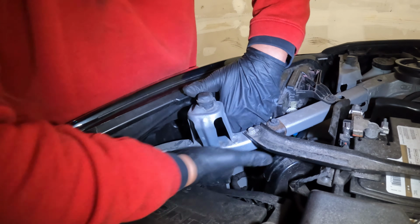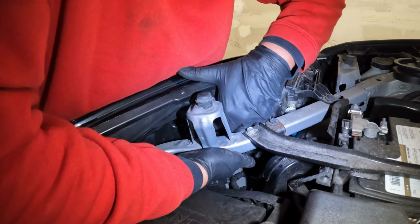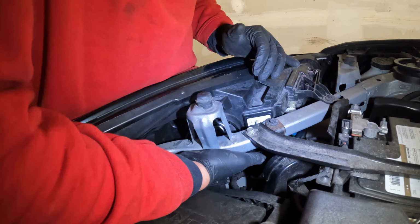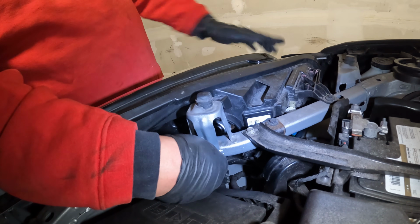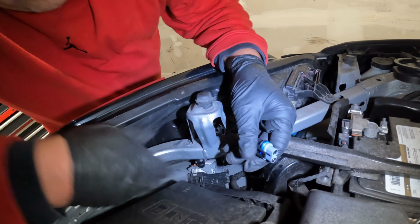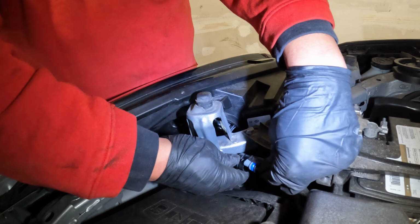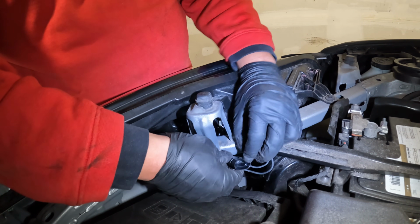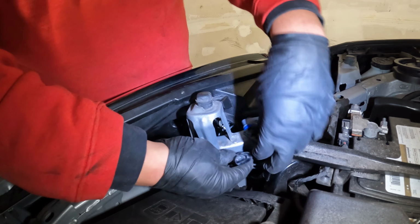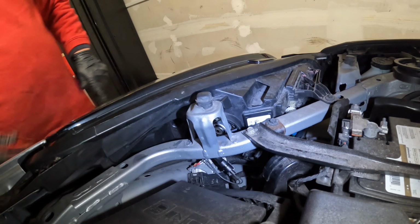Just push in and then you could turn the entire thing to lock everything in place. Pull back on the light, see if it's good. Should be fully seated in there. Now we're not gonna worry about lining up the light until after we connect it. So now that everything is out, it's actually easier to connect everything here. So plug in the connectors. Now the connector for the LED has two sides to it. If one side doesn't turn on the light, then just flip around the connector.